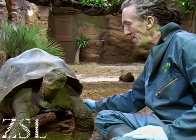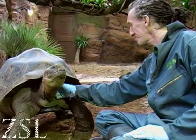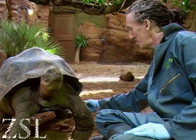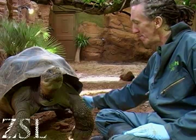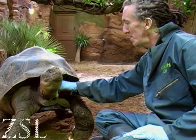In the islands where they live, there's little birds called finches that pick the parasites off their skin around the neck and the legs. But because of the big hard shell, it's difficult for the birds to get in. So when the birds come up, they start pecking around on the legs, and the tortoises stretch out so the birds can get in and eat the parasites off them. And the tortoises seem to love it, don't you dear?